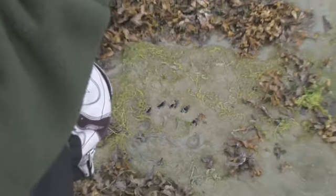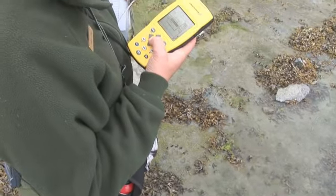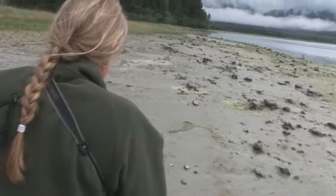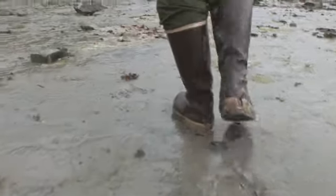Hi, I'm Tania Lewis with Glacier Bay National Park and Preserve. I'm a bear biologist and I spend most of my summers traveling from site to site collecting data on bears, and I also spend a lot of time educating the public on bear natural history and safety.